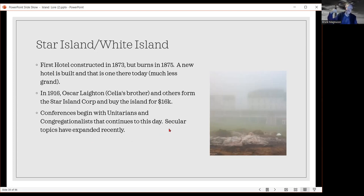And I stayed out there in 2006 as part of a photography group I'm a member of, the New Hampshire Society of Photographic Artists. They used to run a yearly photography trip in September out to Star Island. They've since ceased that, but I spent four days and three nights out on Star Island about 16 years ago, and it was absolutely fascinating.